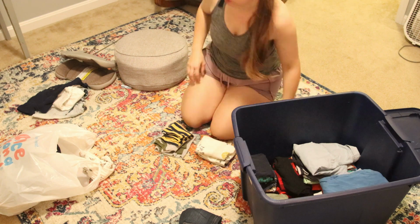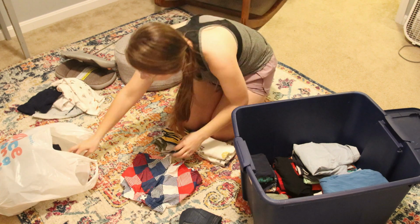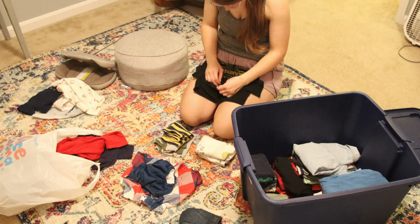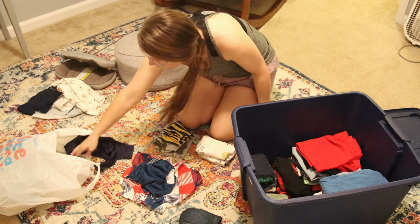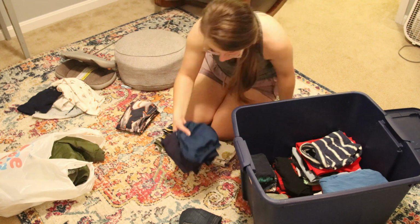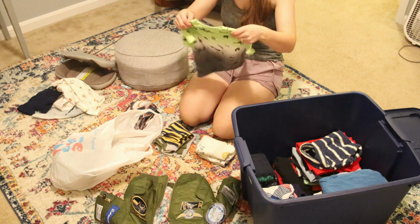We are just about done up here with my son's clothes, and we'll be taking all of this down into the basement and organizing it into the space that we've already tackled. So it'll be quick and easy. And I'll also be tackling all of those boxes that I mentioned at the beginning of the video that have just been sitting in my basement.